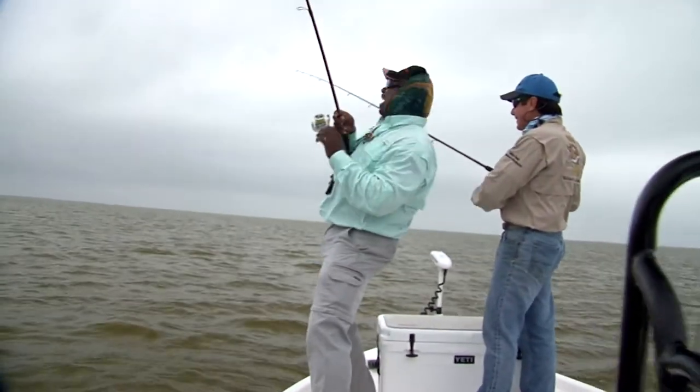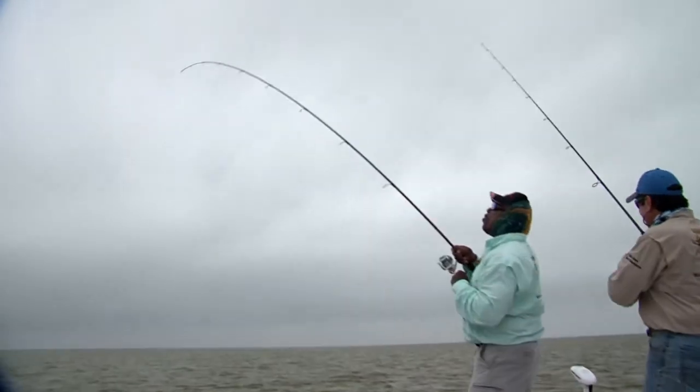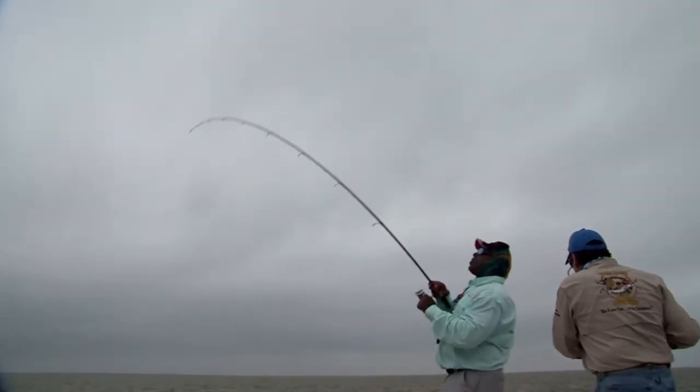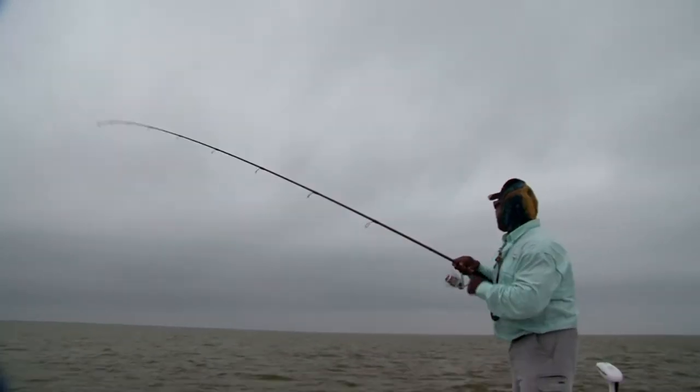All right, way to go. Oh, I just made a cast and he almost took it out of my hand. Good fish. All right. Oh, good fish. Here's what we do. Rich gets a good fish, and I'm gonna get positioned right where he was. Yes.